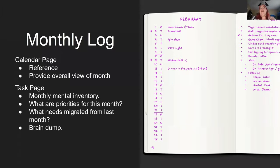So for the monthly log, we have got the calendar page and the task page. The calendar page is a reference, just an overall view of the month, when big events are happening, and that kind of stuff. The task page is what I call a brain dump. So it's just putting down, what are your priorities this month? What things did I have on my list last month that I didn't get done? And putting them all on there so that you have this list of things.